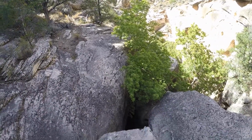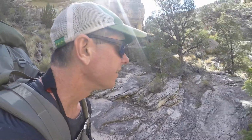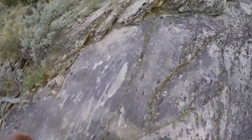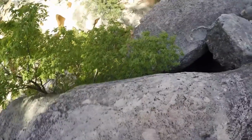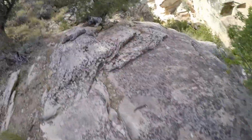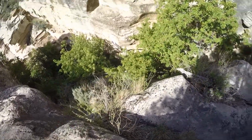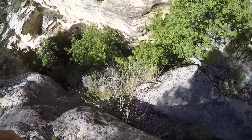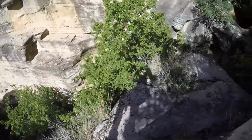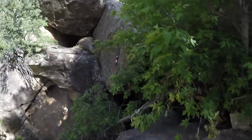Okay, so this is our, we're gonna have to climb down that. All right. Look here. We gotta get down there. I think we're not going right there, that's for sure. We go down right here, actually. Yes, where we go down. All right.